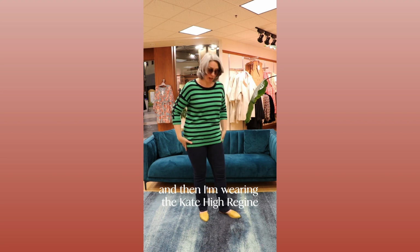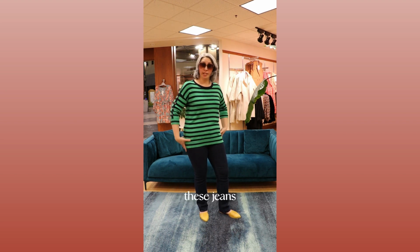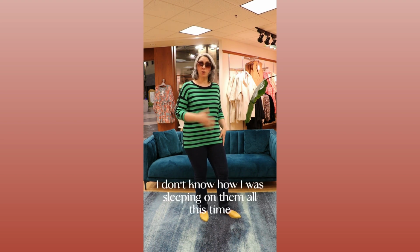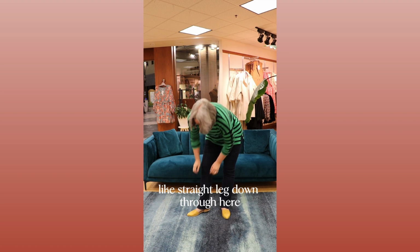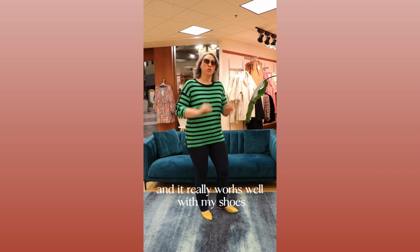And then I'm wearing the Kate high-rise jean. And you guys, these jeans, they fit so good. I don't know how I was sleeping on them all this time, but they're really superb. They have a nice straight leg down through here, and it really works well with my shoes.